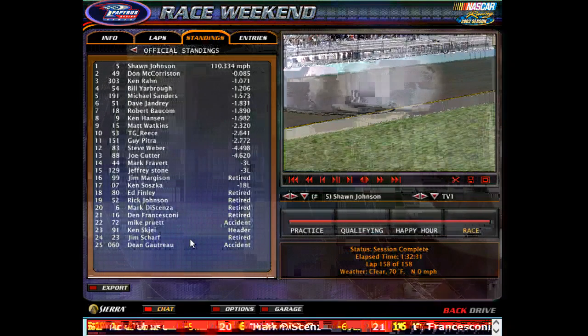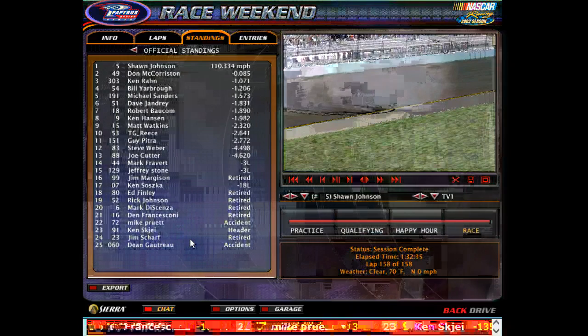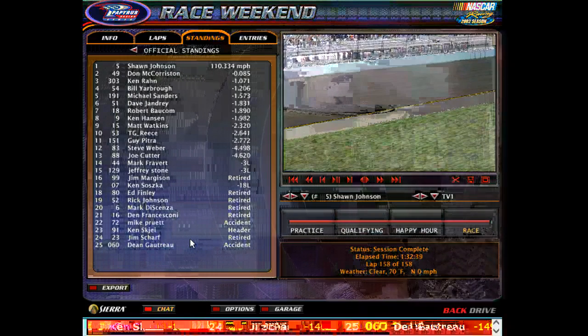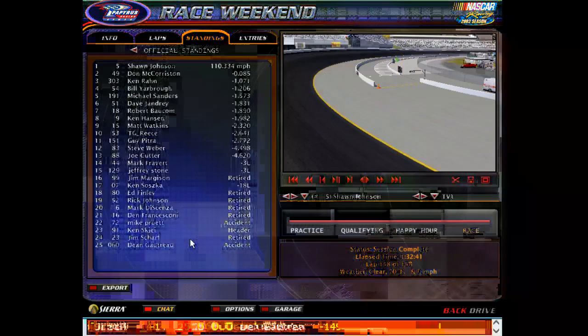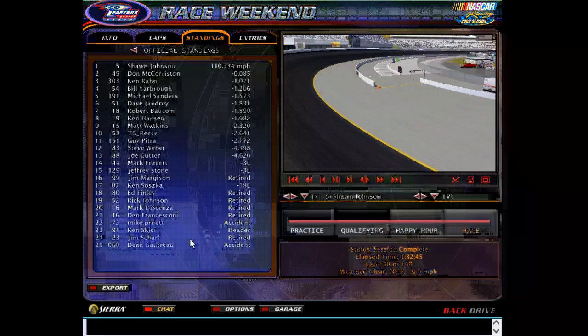Great comeback by Ken Ron as well. Great comeback by Bill Yarbrough, who had an incident. Went to the back of the lead lap, came all the way back up to finish fourth. Mike Sanders followed Derby Don's path with 2 laps down, got his laps back, finished fifth.